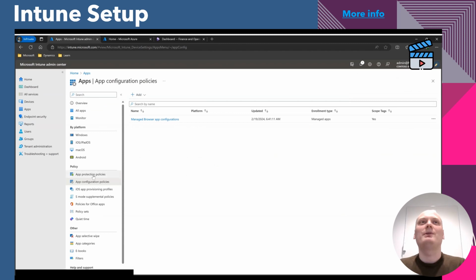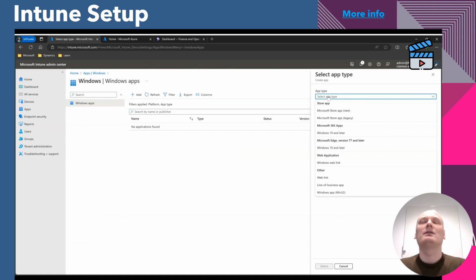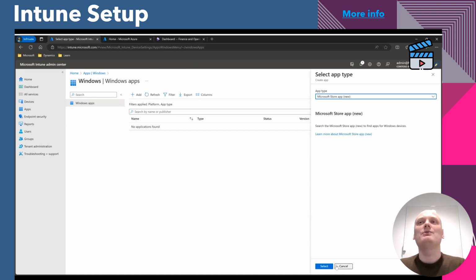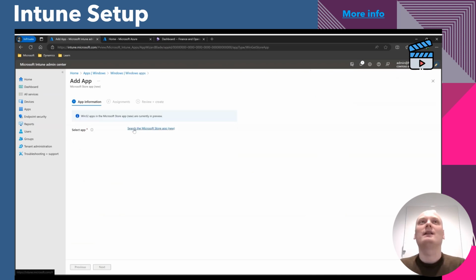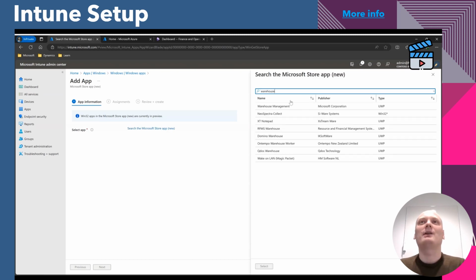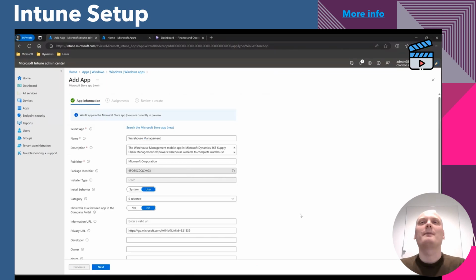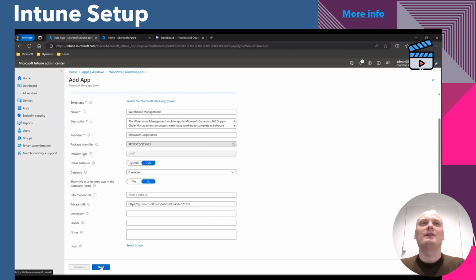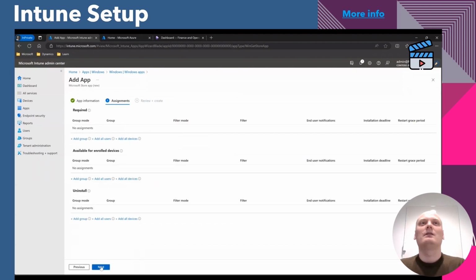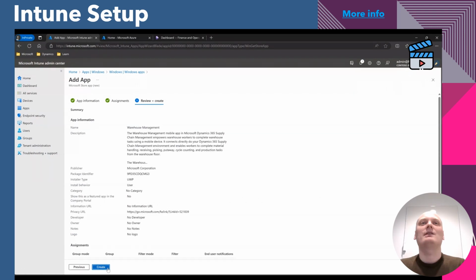Then I need to repeat the same exercise for Windows. So I click the Add button, select Microsoft Store app (new), select Warehouse Management. Yep. Click the Select button. Then we click Next. I need to select Assignment, Create. So now we create the app.